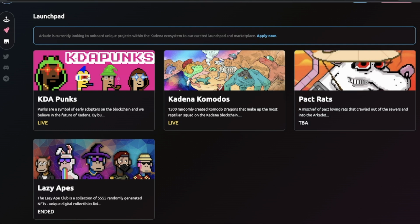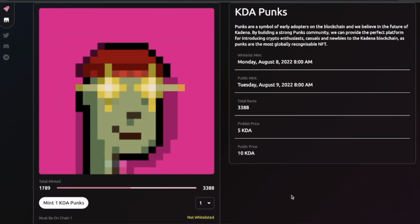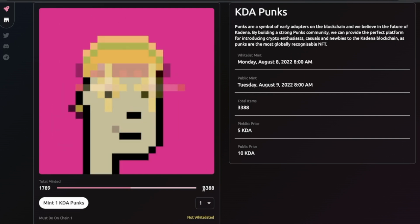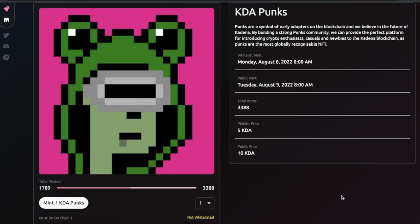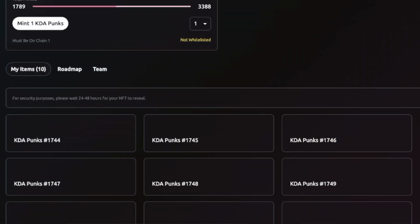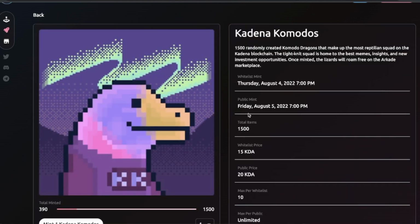But let's check out the KDA Punks. As you can see right now, the minting price is only 10 KDA, which is around $15, $16 at this time. They have a total of 3,388, and the total minted right now is 1,789. And then when we scroll down, you will see the 10 that I had minted. That is pretty much the max that you can have in your wallet, but I believe 10 is definitely a good number.